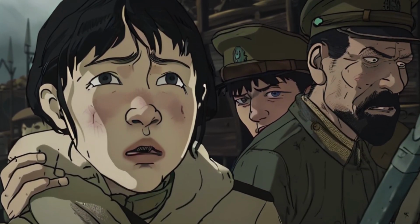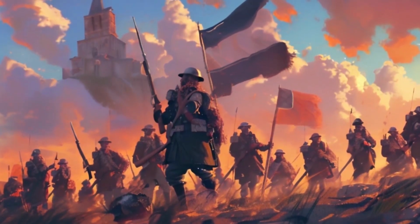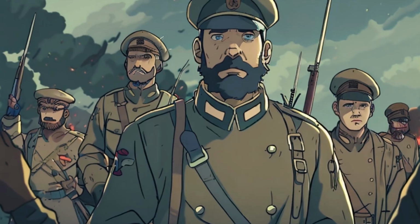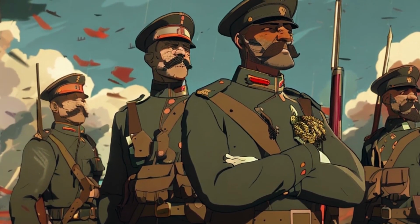As British and French imperialism continued, tensions escalated among opposing empires, including Germany, Austria-Hungary, and the Ottoman Empire. This ultimately led to the formation of two major alliances during World War I: the Allied powers, consisting of Britain and France, and the Central powers, including Germany, Austria-Hungary, and the Ottoman Empire.